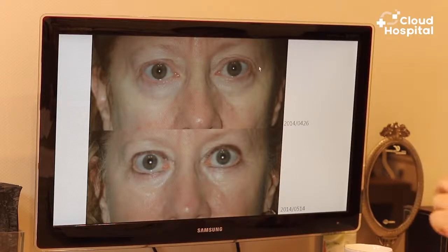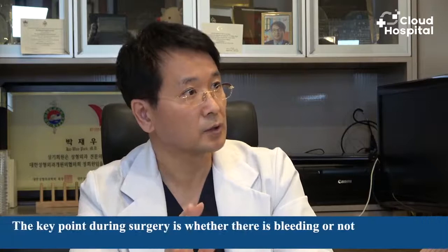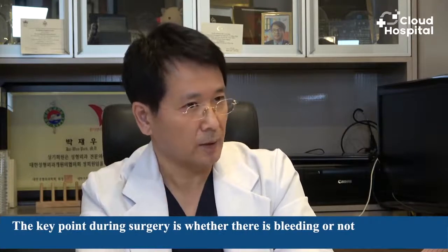If we look at this person, she had upper eyelid surgery and lower eyelid surgery. Both sides were lifted. It has been 20 days and we can barely see a very fine line scar. But later, even that will disappear. So the key point during surgery is whether there is bleeding or not. If there is bleeding, recovery is slow. That is the most important point.